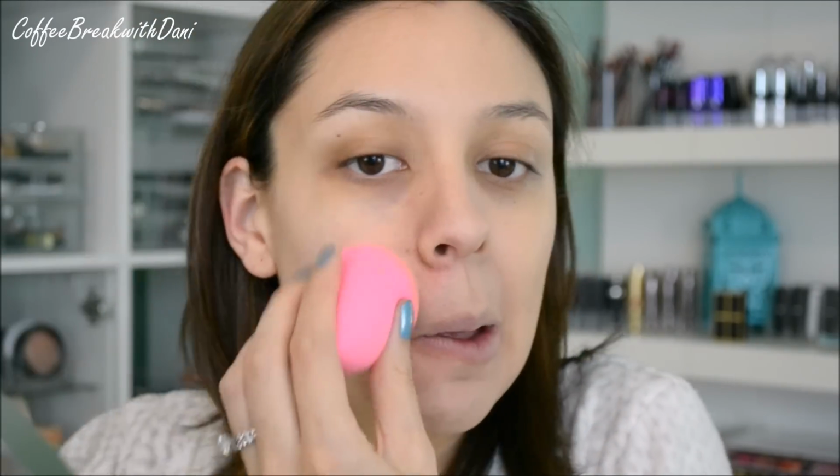I'm in the color 120 like I told you guys. So it doesn't oxidize, it doesn't change color or get darker on the skin, which is a plus. But you can tell, I mean, it provides a good coverage. I feel like this is a foundation that is great for the everyday.